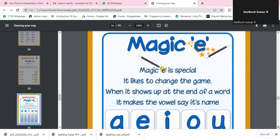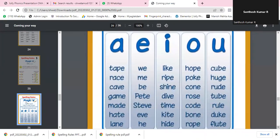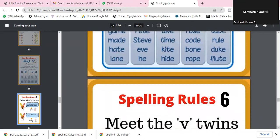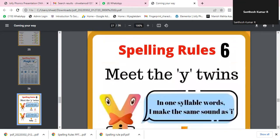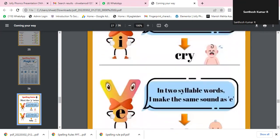The vowel changes to A, E, I, O, U, the long sound, when you have the letter E at the end. So when you have a consonant and then E, the vowel sound changes to long. So tab becomes tape. So at the end of the word, if it is E, the vowel sound will be long, right? Yes. Okay, ma'am. And then we have the shy I, toughy Y rule.